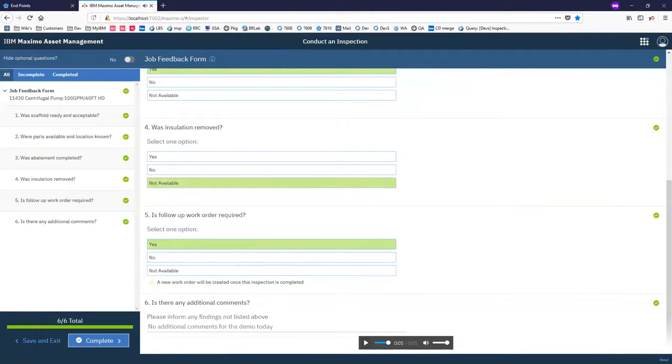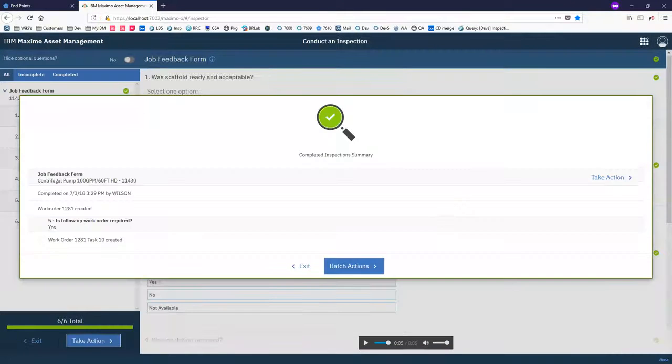So this is pretty much the flow that we've made to enable audio-guided inspections by just using Watson services to play the audio from my inspection form and collect the responses by using voice. As you could see in these single option responses, I can respond by saying the exact text that is available in these responses, as well as using an index to respond, like option 1, option 2, and so on. And then to finalize this demo today, once I click on my complete button, the scripts are enabled behind the scenes to check on this last question here, is follow-up work order required? And every time that I respond yes, it is going to automatically create a work order for me, including a task for that particular response once I complete this inspection result.